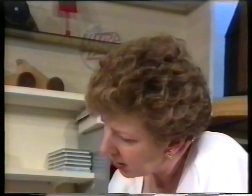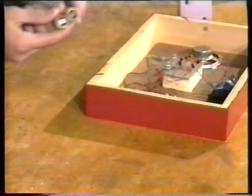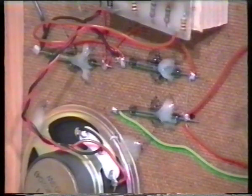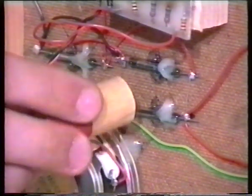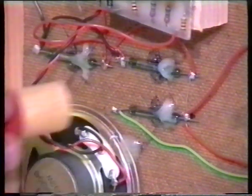When a player lands on a lucky square, what will make the circuit switch on? I've used these counters with small magnets in the base. Underneath the board, I've fixed reed switches. When the counter is near the reed switch, the magnet causes the contacts of the switch to close and switch on the circuit.